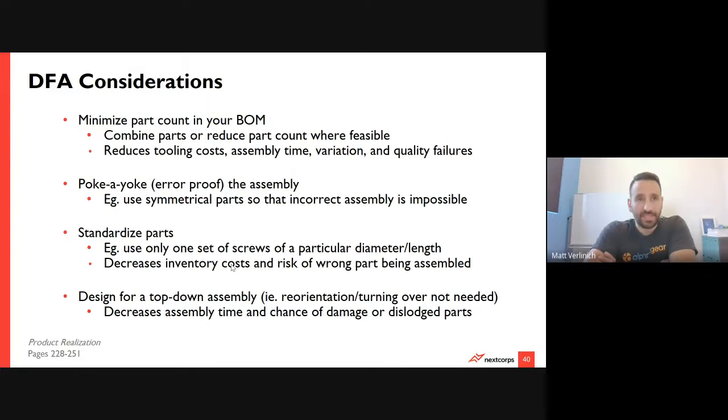Another technique is designing for top-down assembly. So think about it from this perspective. Every time you have to reorient your product during the assembly process is an opportunity to lose things, misplace things. It's wasted time in the overall assembly process. Can it be designed so that everything goes in from the bottom? So you flip it upside down, you put everything in, all of your connectors are assembled in that series, and then you close it up and it's done.